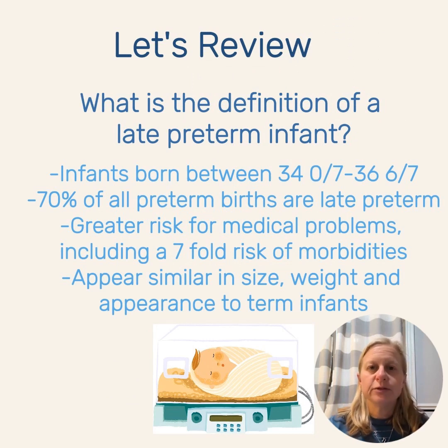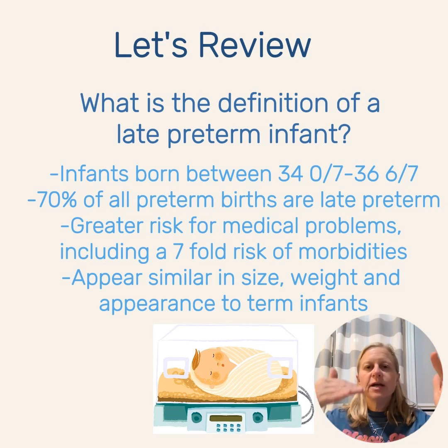So let's review. What is the definition of late preterm infant? It's like, why can't we just have preterm infants and term infants? But we have preterm infants, late preterm infants, term infants, and late term or post-dates infants, right? A wide variety of definitions. When we're talking about the late preterm infant, we're talking about those babies born between 34 and 36 6/7. Before 34, you're considered preterm, and after 37, you're considered term.